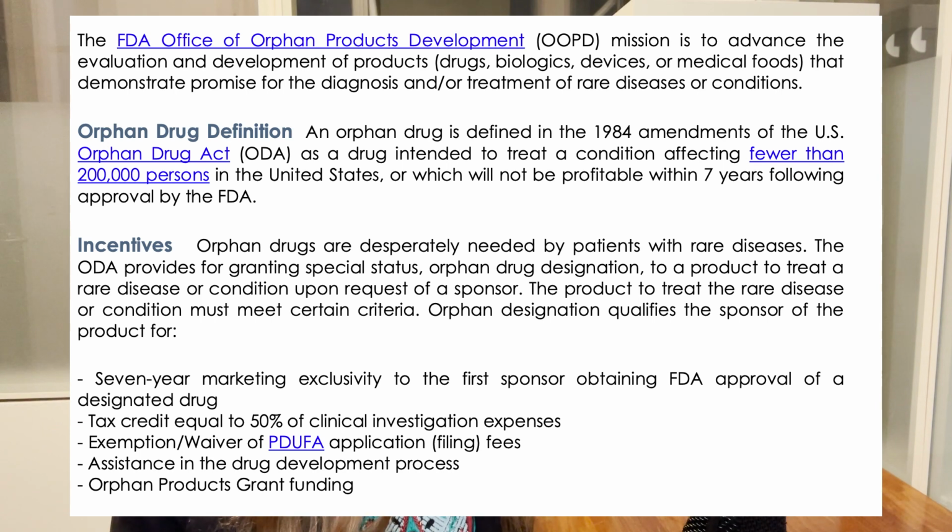And this is where people are getting very confused. So there's a difference between designation and approval. So let's go over that. Orphan drugs. The FDA Office of Orphan Products Development mission is to advance the evaluation and development of drugs that demonstrate promise for the diagnosis and/or treatment of rare diseases or conditions. This is what we were talking about.